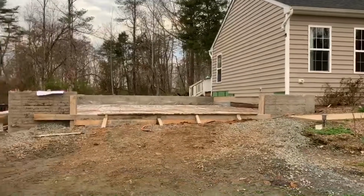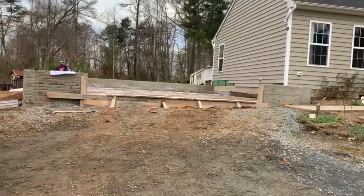So that's where we're at now, so I'll be checking back in with you once the slab is poured.